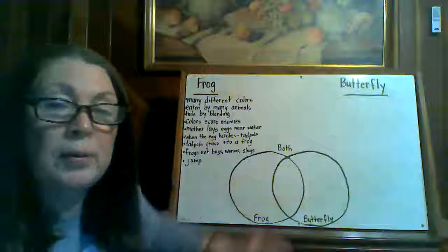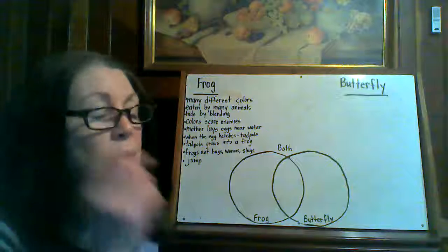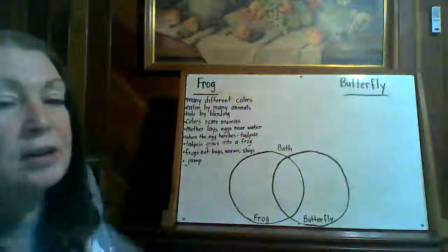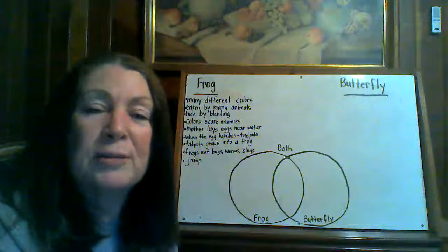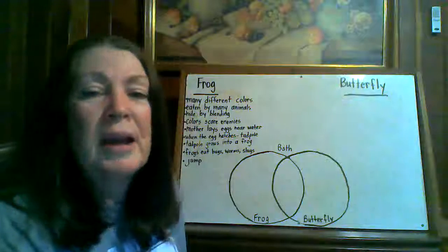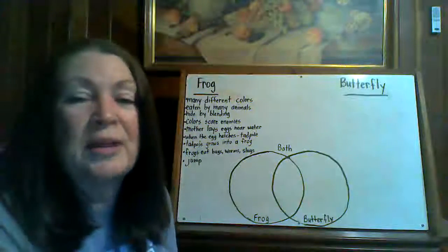And these things that I'm going to put in the middle are going to be the same things that frogs and butterflies both have. So, be thinking about our frog, and don't forget some of the things we learned about frogs. And tomorrow, we're going to be thinking about a butterfly. And then I want you to help me as we put them in our Venn diagram.